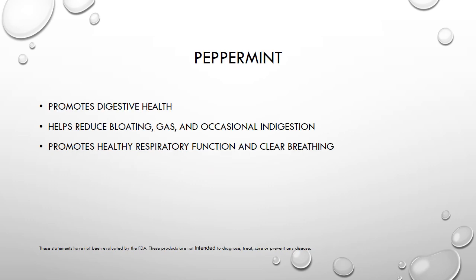Peppermint promotes digestive health, helps reduce bloating, gas, and occasional indigestion, promotes healthy respiratory function and clear breathing. I have actually used this, and it's also good if you have sinus congestion. What you would do is put 1 drop of peppermint mixed with 3 drops of carrier oil, and you can put it to the sides of your nostrils, or also on the area underneath your nose. It's really helpful for that.